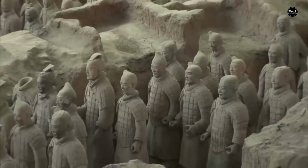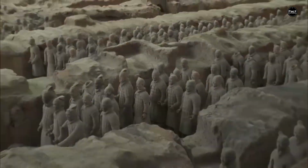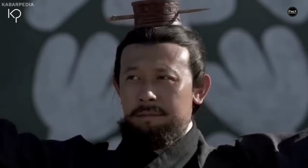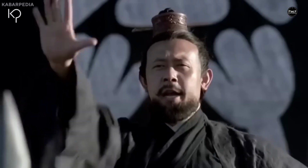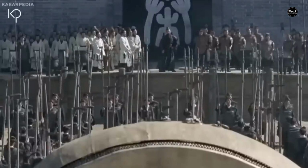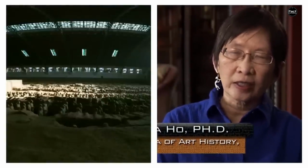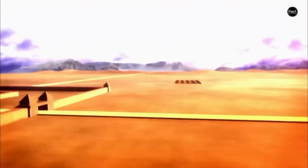The discovery of the Terracotta Army has provided valuable insights into the military organization, weaponry, and artistry of the Qin dynasty. However, it also raises questions about the scale of the emperor's ambition and the resources he devoted to his afterlife. Some researchers believe that there may be additional pits and chambers yet to be discovered, which could offer further clues about the extent of the burial complex.